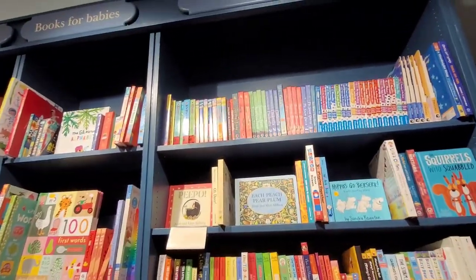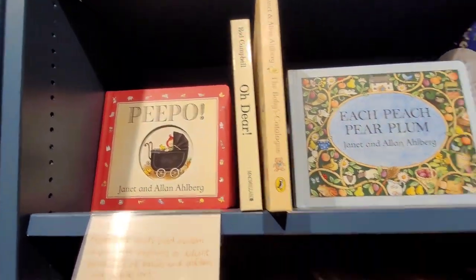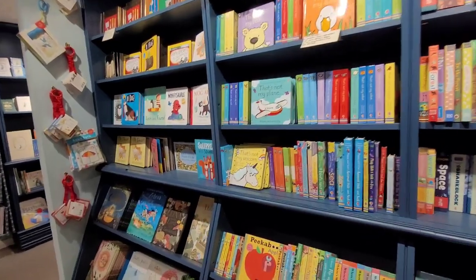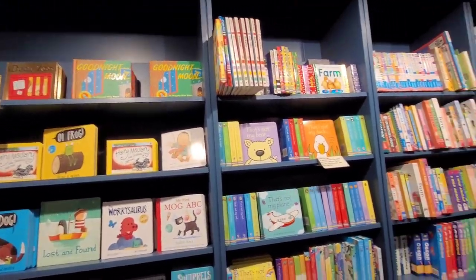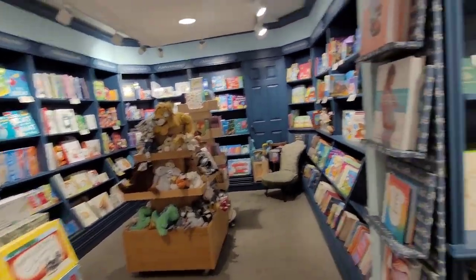Books for babies. Remember the little wooden books you had? Oh my god, I remember these. That one, and that one. Oh, that was a nice little going back in time. Gorgeous.